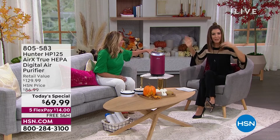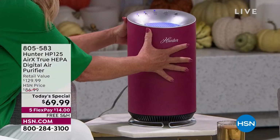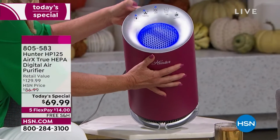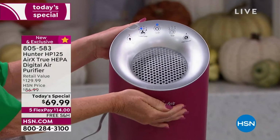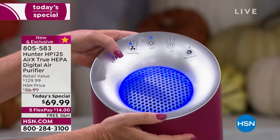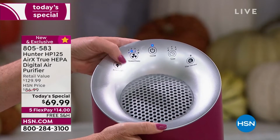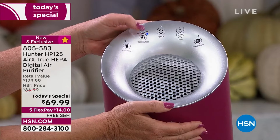I also love the right size. It's not big, it doesn't take up the whole room, you don't have to rearrange the furniture, and it's, again, about 14 inches high, and about as round as a dinner plate. Right, 7 inches all the way around. So if you have room to put a dinner plate on the floor, maybe even a salad plate, if you like large salads, you have room for this Hunter. It really doesn't take up much room.